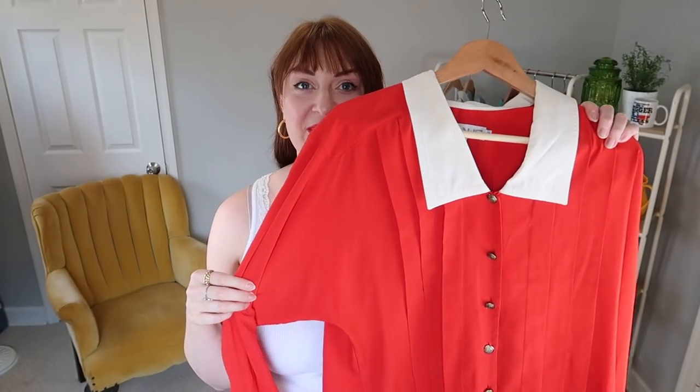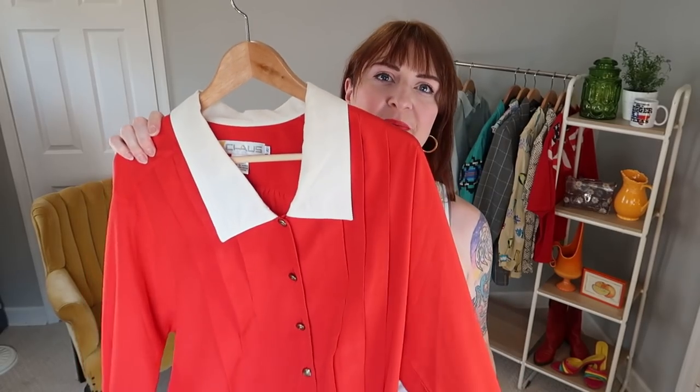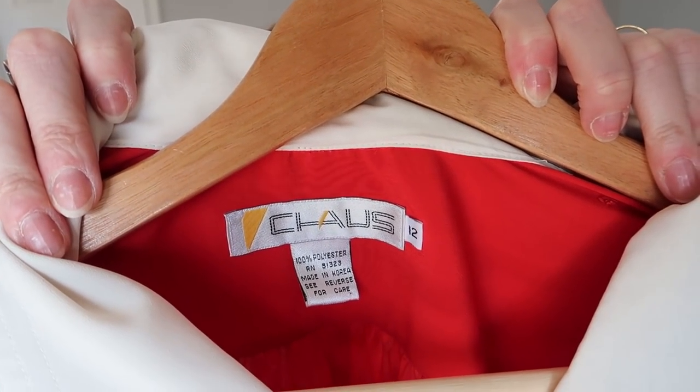This is maybe one of my favorite finds of the whole trip, this little vintage women's blouse. This says it's a vintage size 12, so I was really happy to try it on in the store and see that it actually fit me, because again, you know how button-ups are an issue for me. Ugh, but come on, how cute.